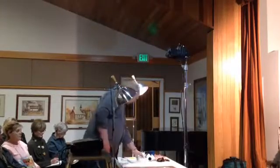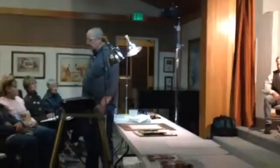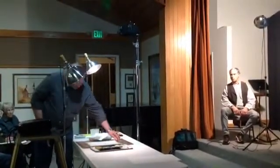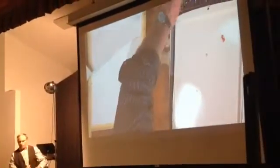This is our model, George, who modeled for us earlier. I'm just using an Arches paper here that's taped down, and I think that's not anything new to you. I have my watercolors over here in a pan, but I also have a butcher tray that I also use as a mixing area, a palette.